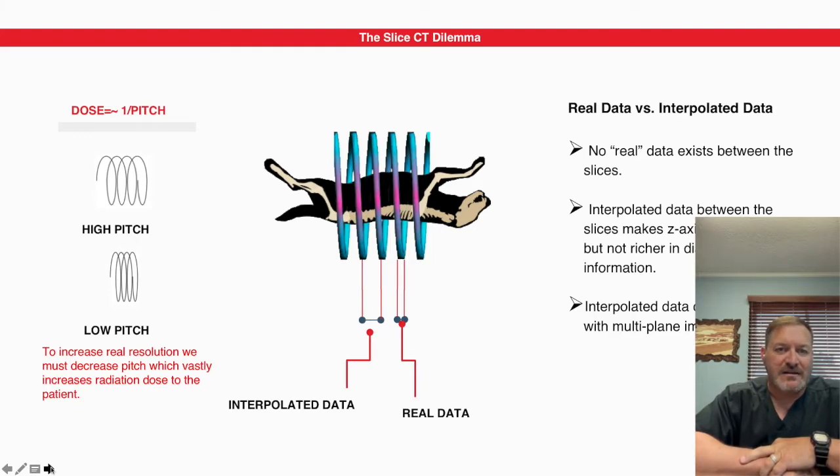And interpolated data is not data at all. It's not real. Filling in gaps with false data, we can't really call it false data. We just call it interpolated because it's estimated on the previous and succeeding slice values. So it's more of a guesstimate, but it's still not real.